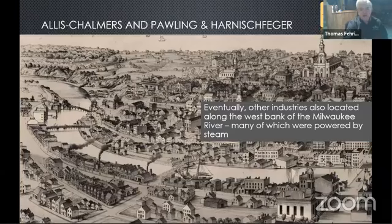Eventually, other industries located around the banks of the Milwaukee River. If you see, here's another view, and the companies that I was talking about are on the far west end, far left end of the screen. But if you go down the river a little bit, you see a number of companies located on the banks of the Milwaukee River, and you see smokestacks for the first time. And of course, what was occurring is that when you get into the 1850s, steam power became available, the technology became affordable, and you no longer had to be located on a hydro site in order to have a motive power for manufacturing.